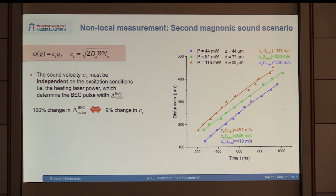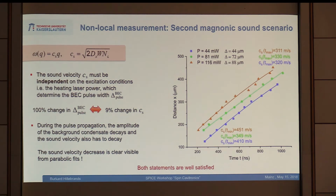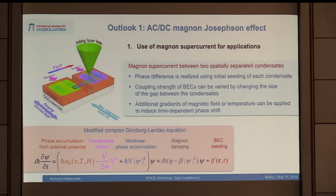Here is a fit, and you see even a slight bending here, and that has to do with the fact that in the course of propagation, because of the coupling to the phonon bath, the total density will go down, and that is reflected very nicely and can be fitted. So second sound is observed here, so we really can talk about a Magnon fluid.